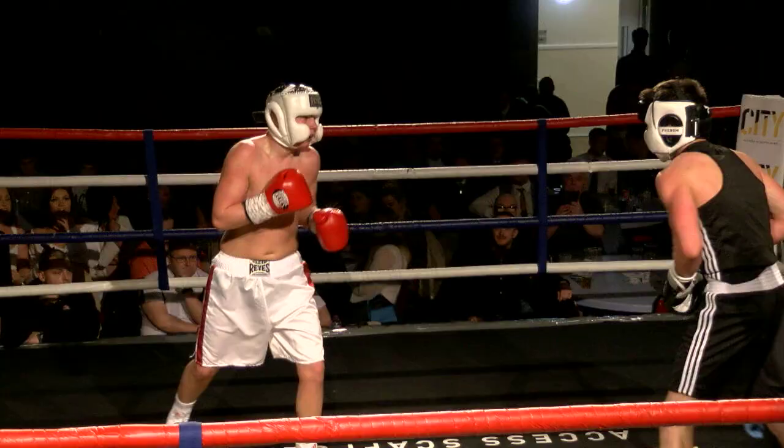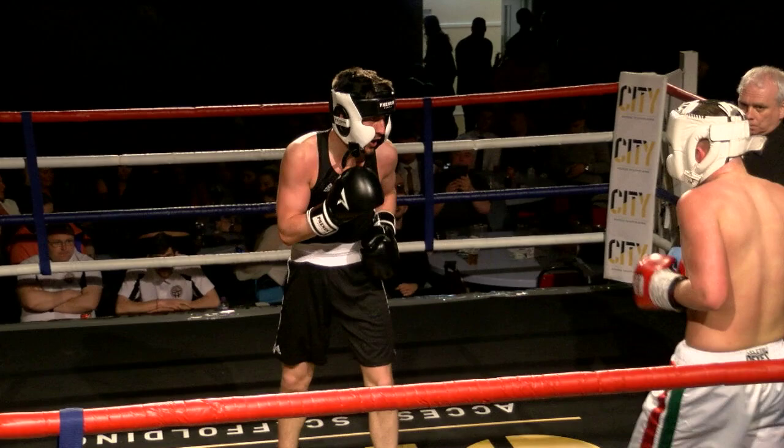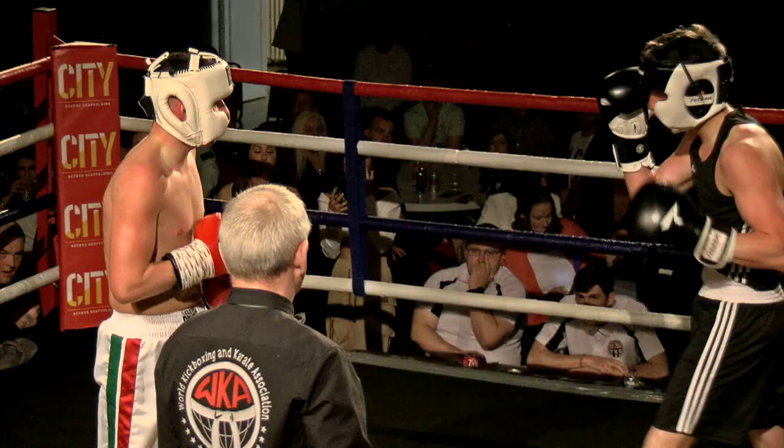Thought Ryan did really well in the first round, but Grant's landed the cleaner shot so far. Good jab there. That's more of what he needs. Use the range. Good body shot as well. And a right hand. Good jab there from Batchelor. King looking for that backhand. Almost found that, would have been a hard shot if he'd landed it. Good shot from Batchelor.